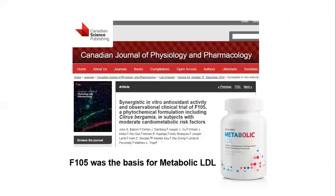But before I go into some of the studies on this specific fruit, the Synergy Worldwide Hughes Center for Research and Development scientists began to look at this issue to find an alternative solution to statin drugs from a natural standpoint, to be able to control cholesterol and make a positive difference in people's cholesterol levels. They had multiple formulations. One of them was what's called F105. That was so successful in helping to reduce cholesterol levels that they were able to publish that study. It was published in the Canadian Journal of Physiology and Pharmacology. And F105 is the basis for Metabolic LDL.